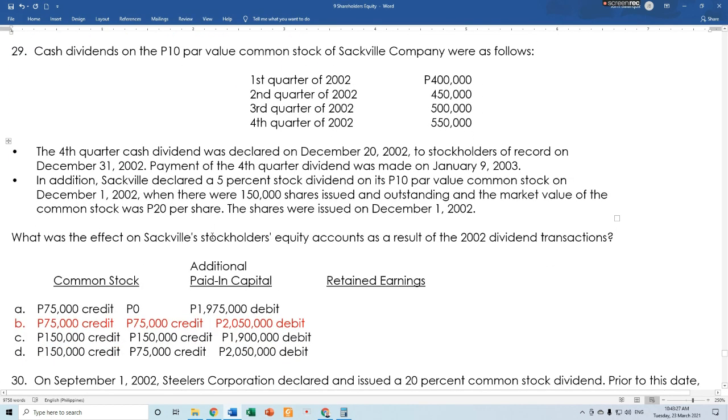Next, we go to number 29. So, cash dividends on 10 peso par value common stock of Duckbill Company were as follows. So, cash dividends yung mga yan. Okay. The fourth quarter cash dividend was declared on December 20 to stockholders of record on December 31. Payment of the fourth quarter dividend was made on January 9, succeeding year. In addition, Sackville declared a 5% stock dividend on its 10 peso par value common stock on December, when there were 150 shares issued and outstanding, and the market value of the common stock was 20 per share. The shares were issued on December 1 of the same year.